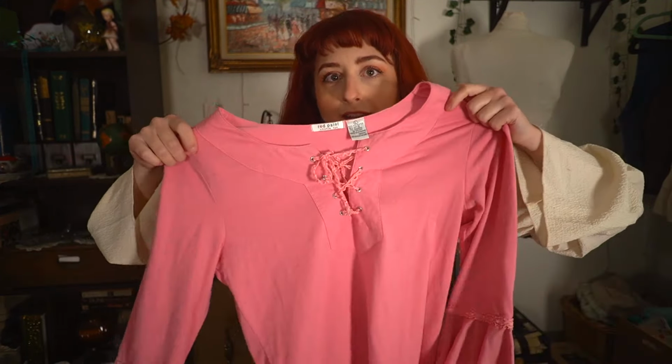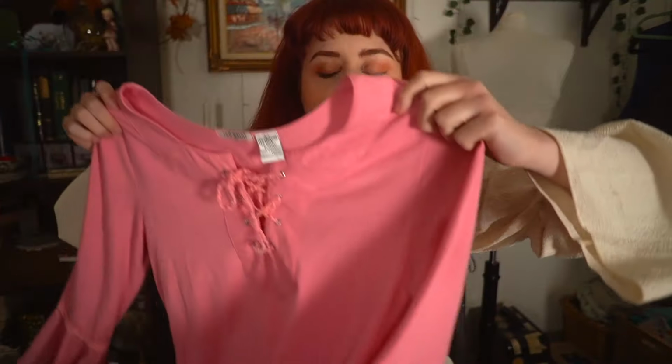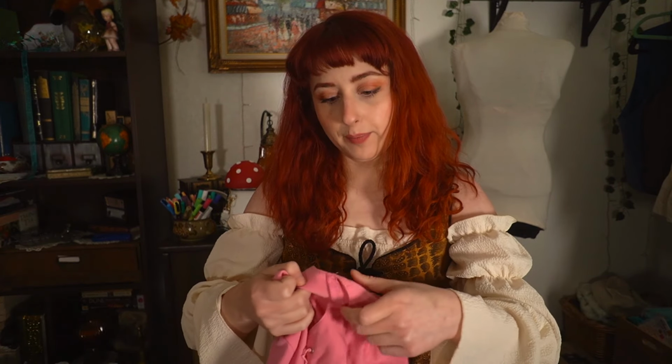I found this at Goodwill. This is just a basic cotton t-shirt. I think it's from the 90s, but it's super cute. This was actually going to be part of my sale and I stole it. But again, if you're looking to look up this piece on Poshmark or Depop, this is the brand. But also, if you're looking on ThredUp, you might put lace up as one of the details. You can search the brand also. V-neck, sometimes you just gotta dig.